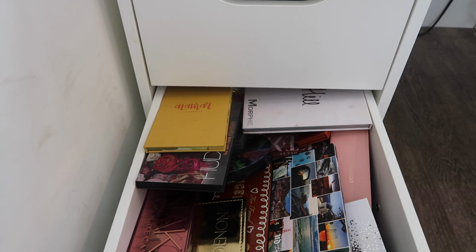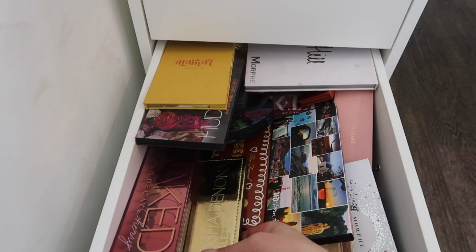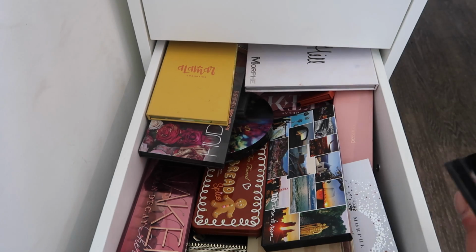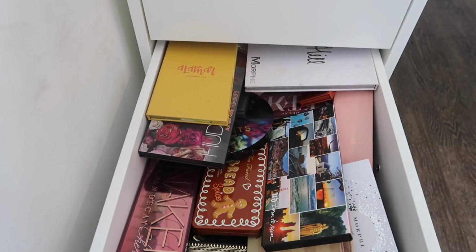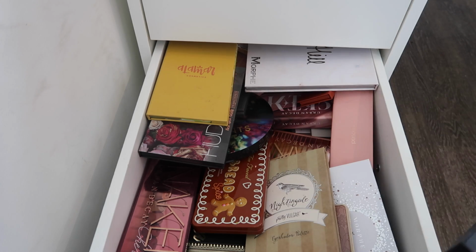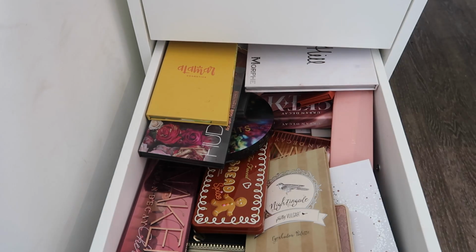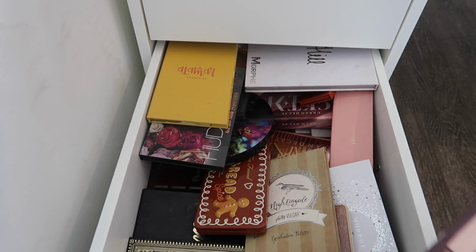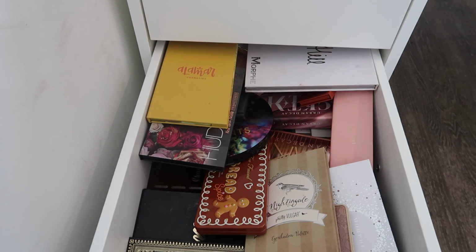So let's start off with getting through all of the obvious palettes that I'm not going to get rid of, like the Natasha Denona Gold palette, which I just got a couple weeks ago and I love so much. I have a review of this, an amazing palette. Born to Run from Urban Decay, you guys know I've been raving about this palette. These are all the newer palettes in my collection. Naked Cherry is new-ish as well. I got it right when it released, so I'm still of course using that.